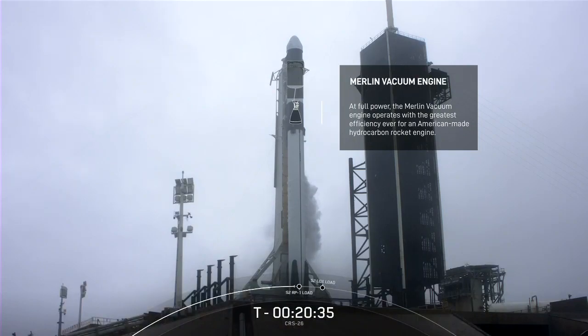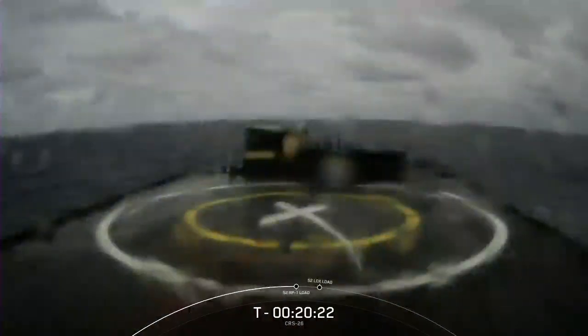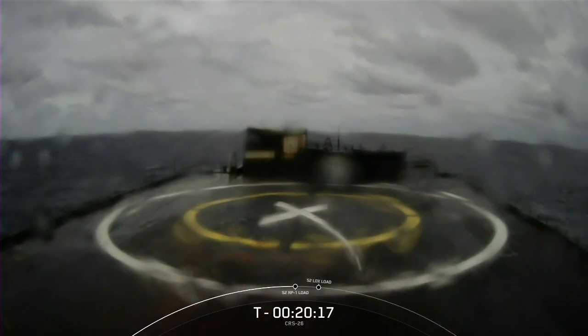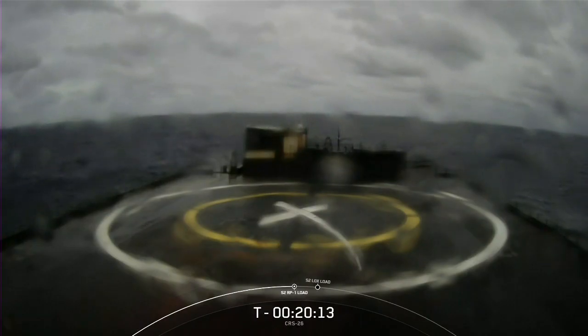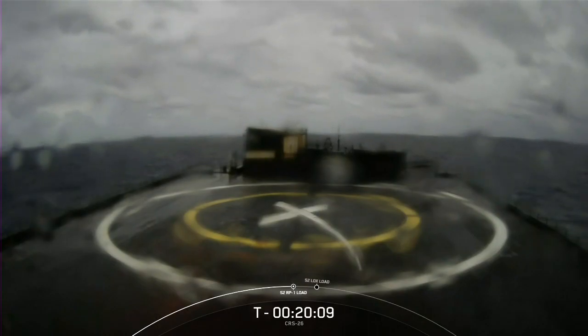Moving down the rocket, the bottom of the first stage has 9 Merlin 1D engines, hence the name Falcon 9. These engines accelerate the vehicle through the Earth's atmosphere and into various orbits in space. And we will be attempting to recover this first stage on our drone ship, which you see there on your screen, named Just Read the Instructions. Just Read the Instructions is currently positioned off the coast of Florida in the Atlantic Ocean. But for now, let's turn it back over to you, Jasmine.